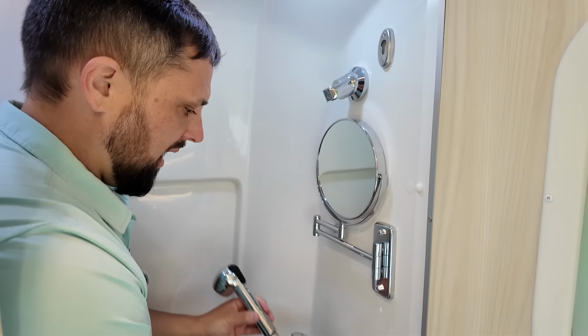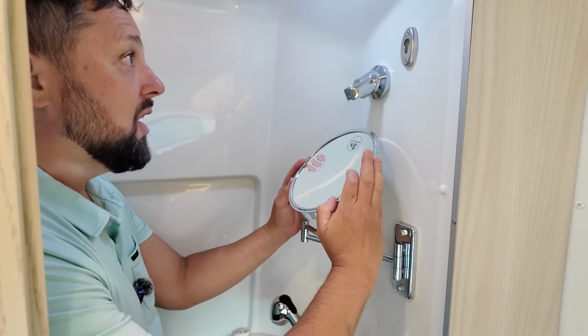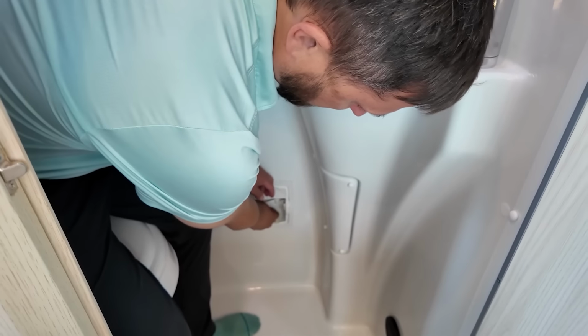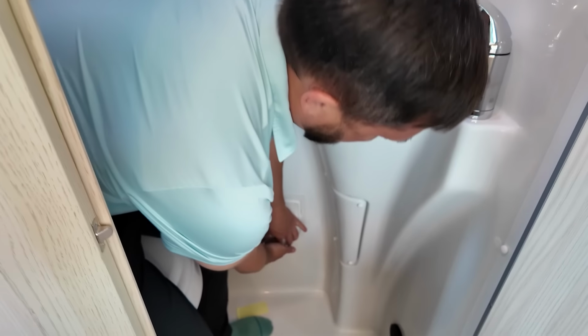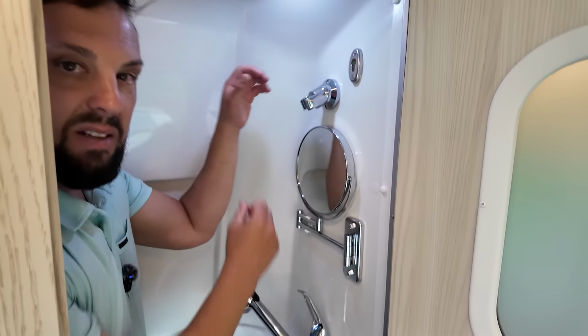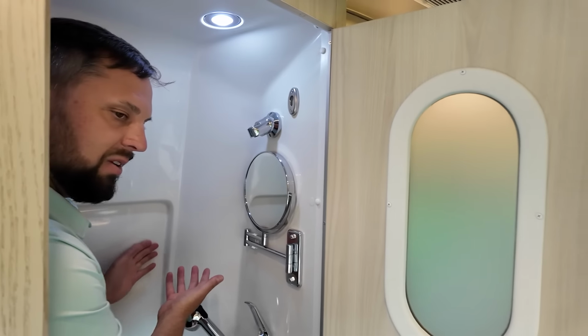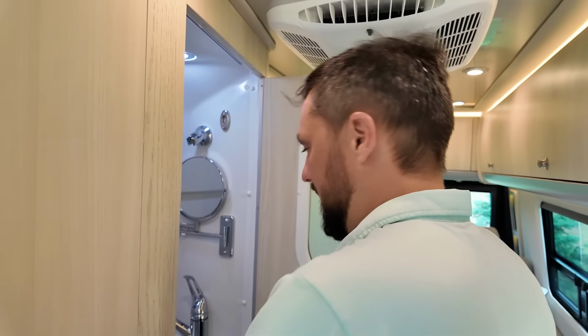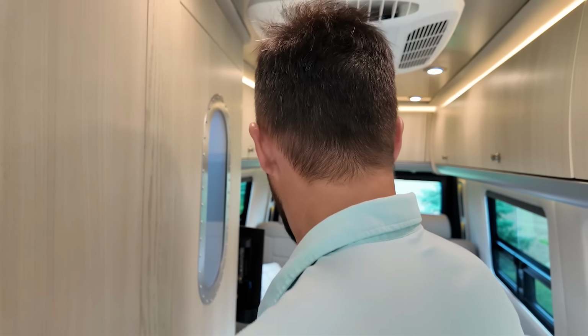You also have a mirror with magnification, and the toilet paper goes right in this little holder here and stays dry. But the nice thing about this bathroom, all the way to the top is fiberglass, so it's easy to keep clean and wipe down. You don't have to worry about seams coming apart and having to caulk it all the time.